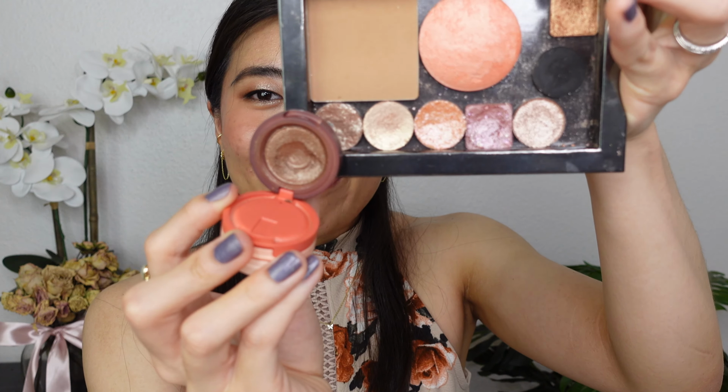For the entire first part of this year, I was really focusing on just 2 shadows because I know that if I try to spread out my use among all 6 shadows at once, it's not happening. I'm not gonna see pan in anything. So I focused a lot on these first 2 shades, and I use them together.